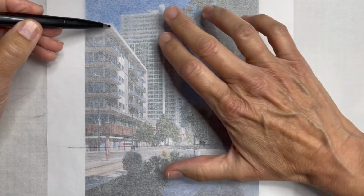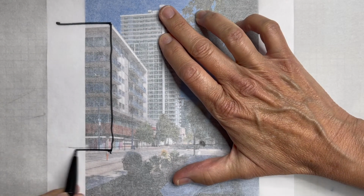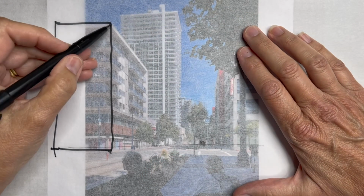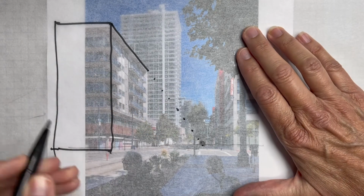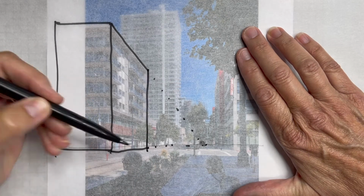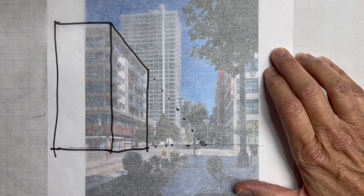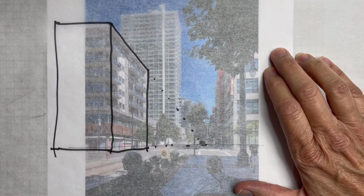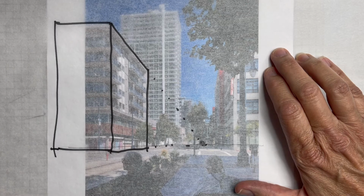Think of the buildings as those boxes. There's the front of the box. Kind of can't see it off the photo. And then the sides of the box recede back to that vanishing point. A logical mind might say, wait, that sketch looks like a trapezoid. But that's the magic of perspective. Yes, it's a cube or a rectangular prism, but we see the sides receding back to the vanishing point.